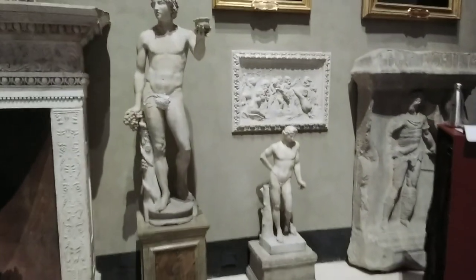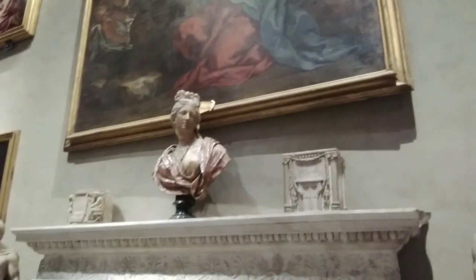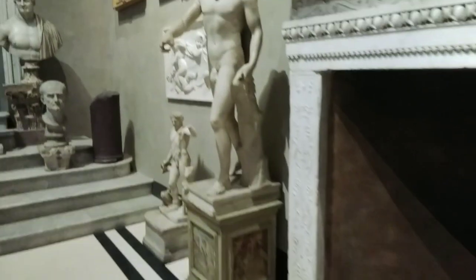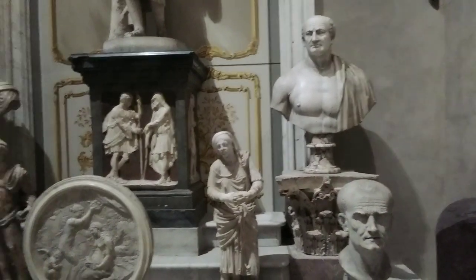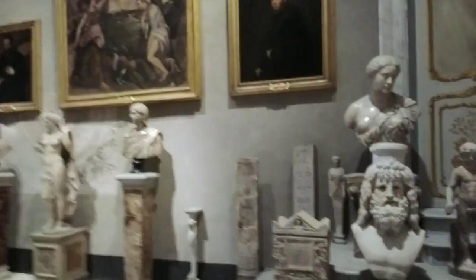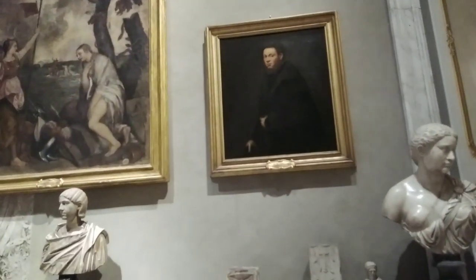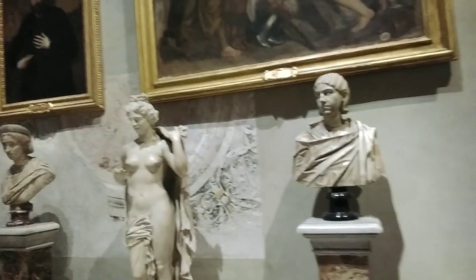I mean, this entire room is absolutely amazing and stunning. One better than the next. This was a hugely wealthy family, collected over hundreds of years. This is the first room.